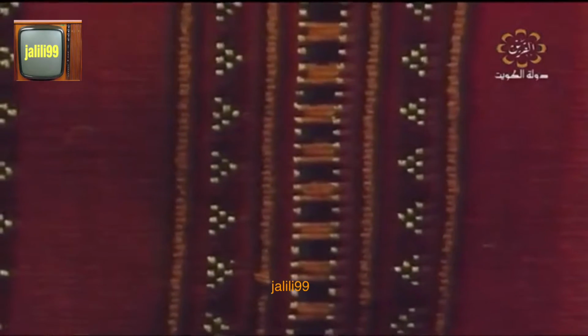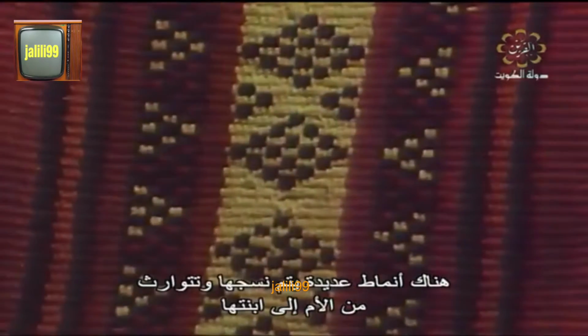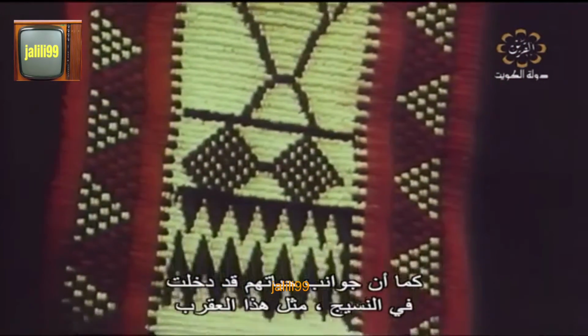The shmala is tied to the teats of a female camel to prevent her young from suckling her precious milk. There are several different patterns woven, handed down from mother to daughter. Aspects of their life are also incorporated into their weaving, like this scorpion.